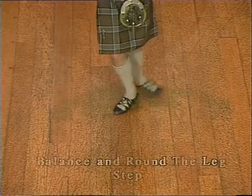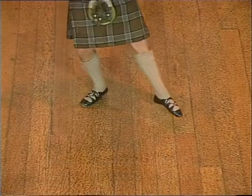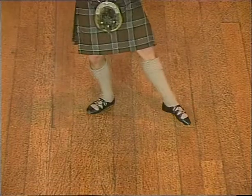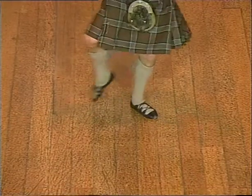And balance, back, front, out. Balance, back, front, out. Back, front, out. Back, front, out. High cut, high cut, high cut, high cut.